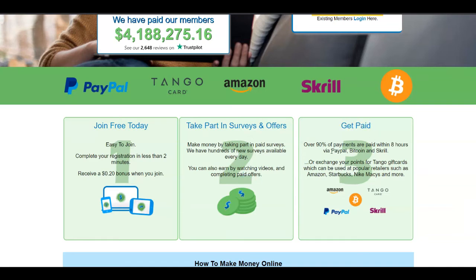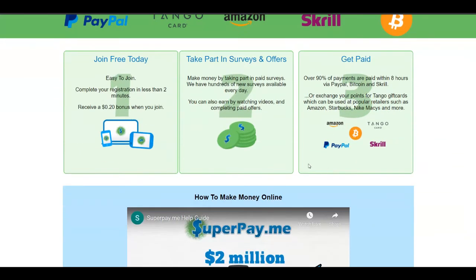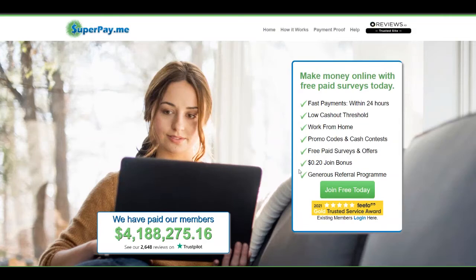That's the 3 different steps, and most of these payments are paid within 8 hours, as you can see here, via PayPal, Bitcoin and Skrill. Or you can exchange your points for Tango gift cards, which can also be used at popular retailers such as Amazon, Starbucks and so on. Now the platform in question is called superpay.me.